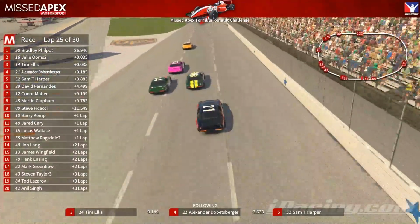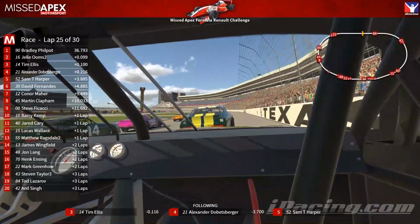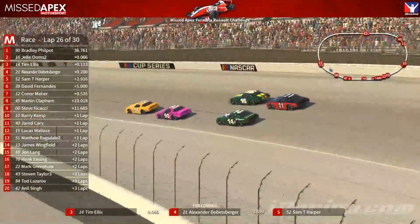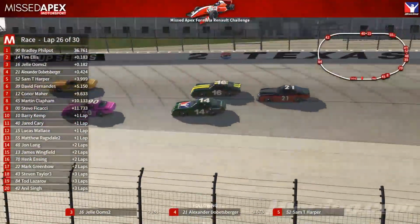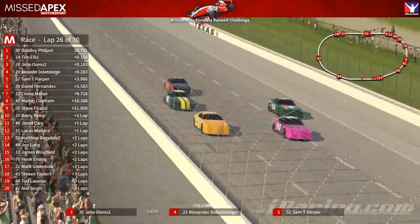Is that an open door for Ellis now, actually, because he's now able to just drive through a bit of an open gap fully alongside Jelly Ooms as they come over the line once again. 5 to go. Philpott a little bit because he's got to go to the high line. Yeah, this might unsettle him. He's now trying to get down low and making a switch back on the oval section is a difficult move to make.